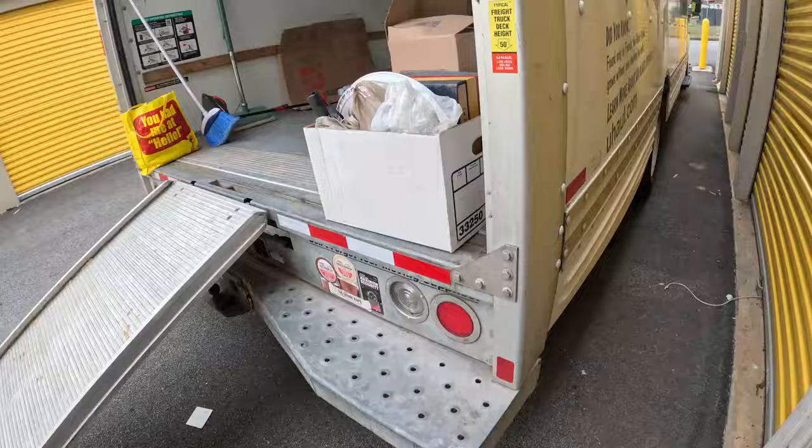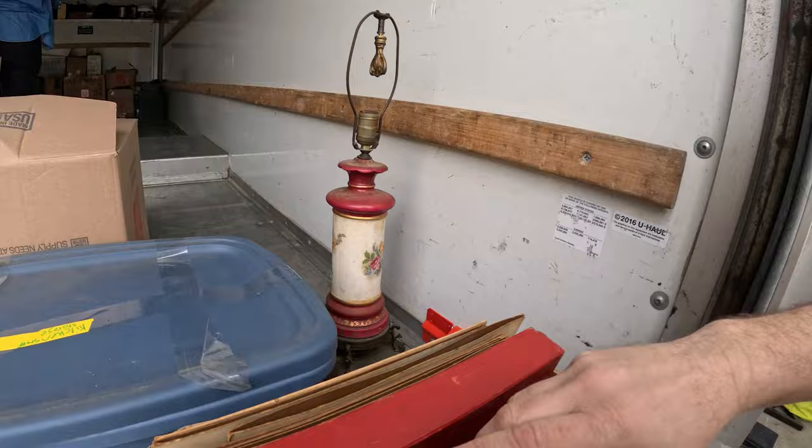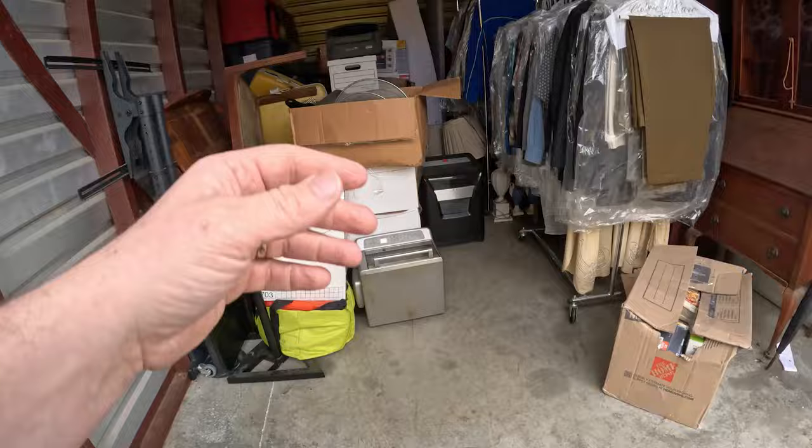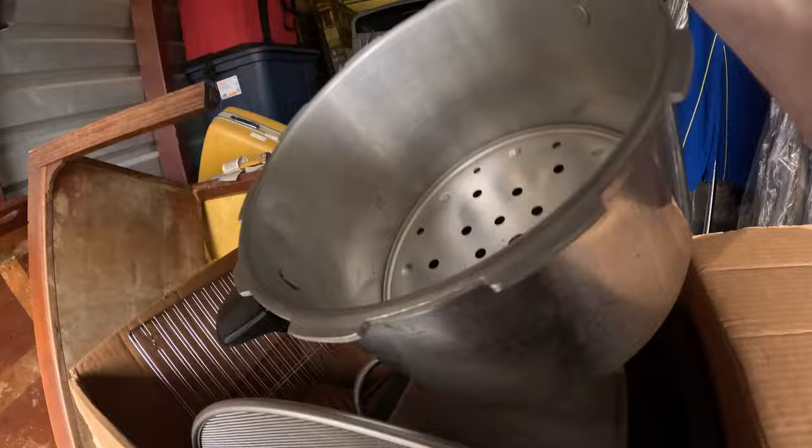All right, a few records in this box, but it's mood music for listening and relaxation. Some of these Reader's Digest, these things really aren't worth much of anything. So I'm hoping, based off of the CDs we found, that maybe he has some good records in here. Got some kitchen stuff, a nice little griddle, pressure cooker. These things are good. Look, it's got the regulator on the top and everything. These things are pretty expensive. These usually do good in the auction.